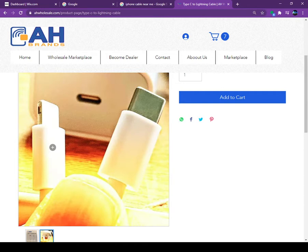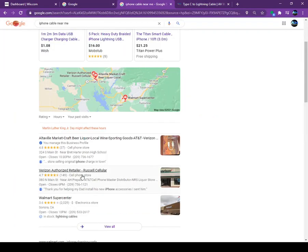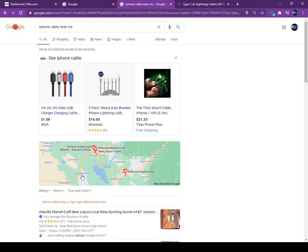Lots of retailers ask me, hey, I have this, but nobody asks me because you have to tell the customer. You can put the poster in your store, high quality selling here. Lots of people are looking on Google. Now I'm going to show you one of our stores. This is one of our stores here.